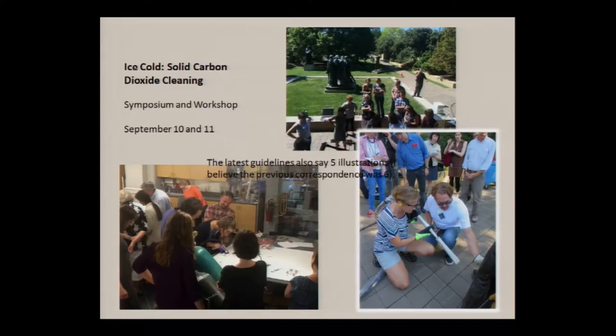Well, the pictures are still visible. As Betsy mentioned, we held a CO2 symposium and workshop in September, and these are some pictures of the on-site workshop components at the Hirshhorn and here at the Lunder Conservation Center.